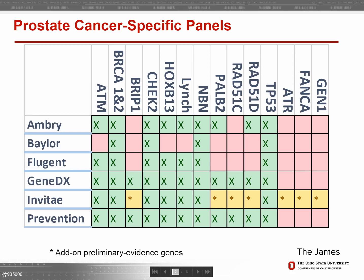Here's an example of the current prostate-specific panels that are available from different laboratories. Not all labs have prostate-specific panels, but you'll notice even in these labs there's a fairly wide range of which genes are available depending on the lab you choose.